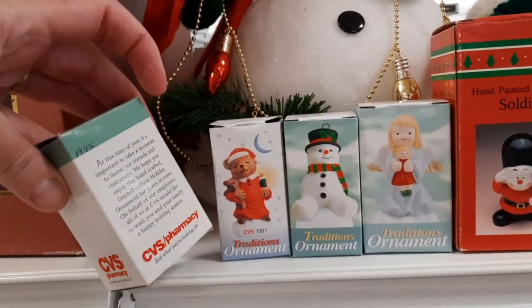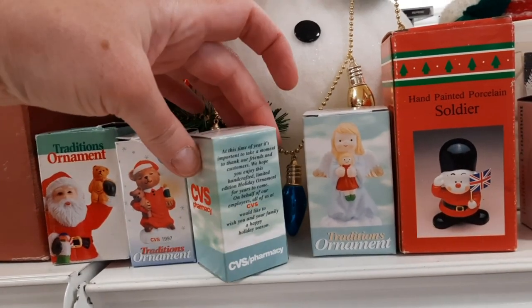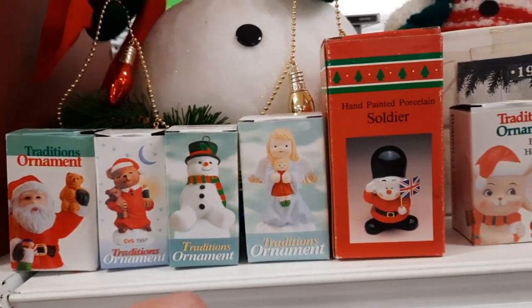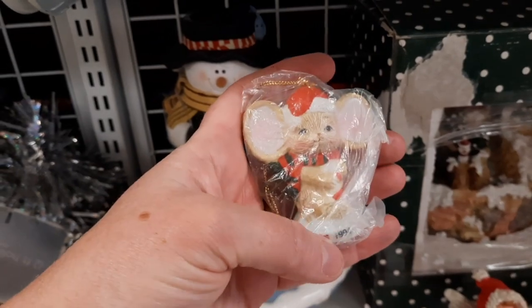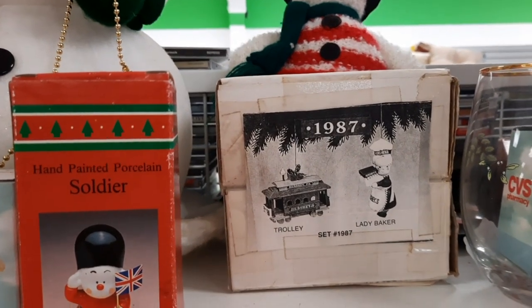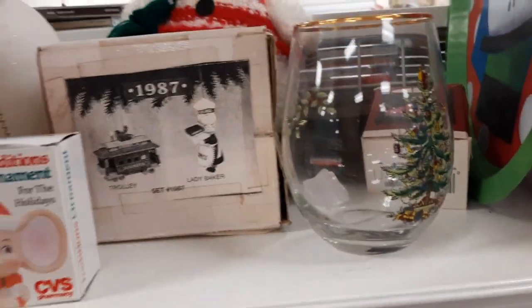I wasn't quite sure what these were, and then I realized they were yearly ornaments from CVS. And I did look them up. You never know. There's a collector for everything, but they weren't really high sellers. There was another one. And then here is what the mouse looked like. Cute, but I decided to leave that on the shelf. It seemed that someone had turned in their collection of ornaments because there was another one inside the glass.